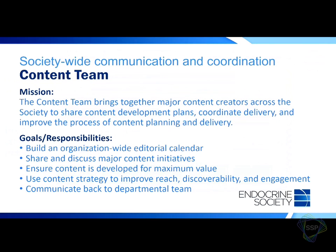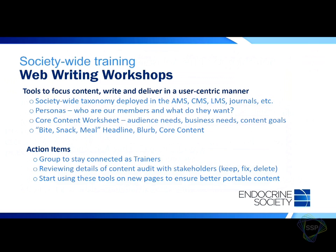On the staff side, one of the things that we've done to help support communication and create these horizontal connections is by launching a content team, which really is pulling in the key product line owners and decision makers from across the organization to talk about a uniform society-wide editorial calendar. In the publication world, obviously, lots of content is flowing in, and you're not going to know what necessarily will be the hottest thing to get accepted in the journal this month. But when it comes to invited articles, you certainly can plan ahead, and you can work in synchrony between the publications division and the education division and the guidelines and the public-facing patient education group.